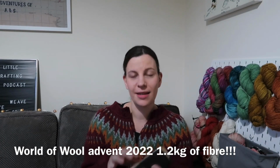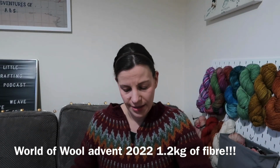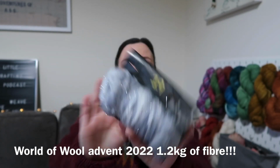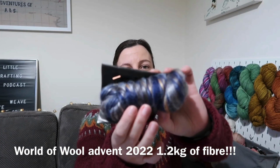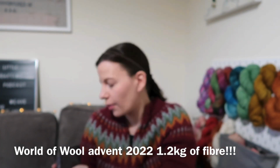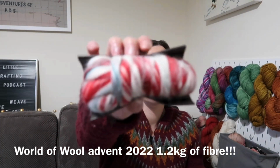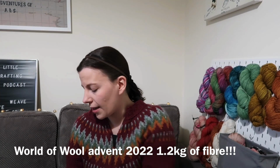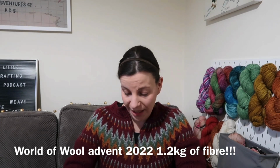This is number 2. So I picked out 5 specifically to start with. This one was day 19. This one is day 22. Golds and the blues. And this one was day 23. There you go. And I was very excited to start spinning some of this, so I have begun.